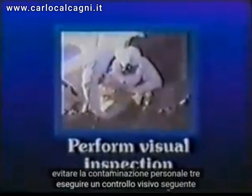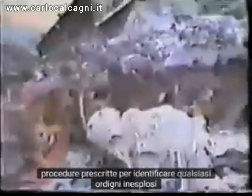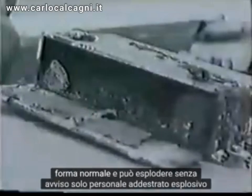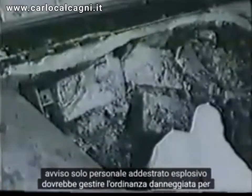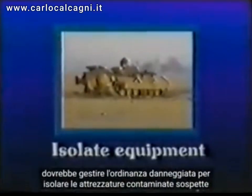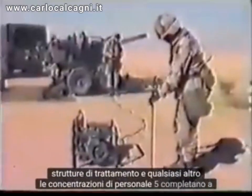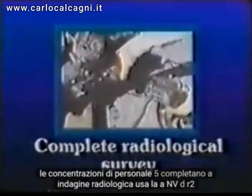3. Perform a visual inspection following prescribed procedures to identify any unexploded ordnance. This ordnance may or may not retain its normal shape and may explode without warning. Only explosive-trained personnel should handle damaged ordnance. 4. Isolate suspected contaminated equipment away from bivouac areas, medical treatment facilities, and any other personnel concentrations. 5. Complete a radiological survey.